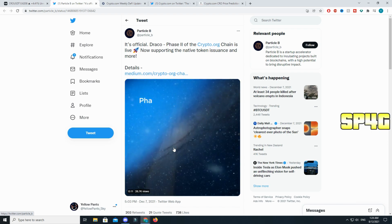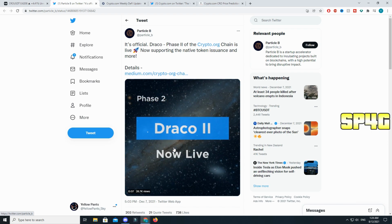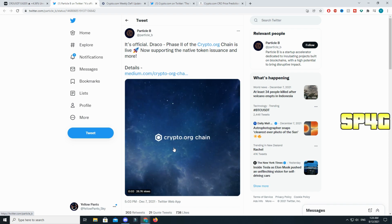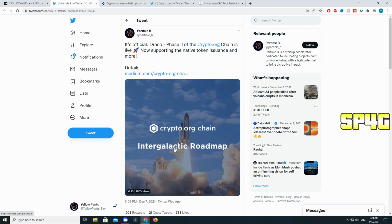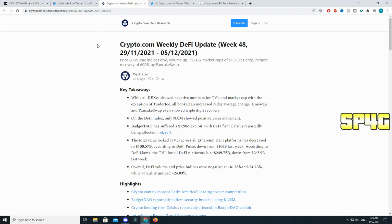Overall, the stronger the chain is going to be, obviously the token is going to be the strongest. You can take Ethereum or Binance, for example. Binance or BNB chain is such a strong chain, and that is why the chain actually makes the price of the token go up. Now, talking about the weekly thing that Crypto.com posts, I personally love reading these because they are so unique and at the same time give you so much information.